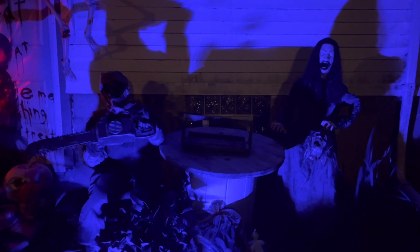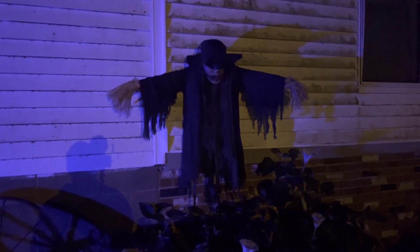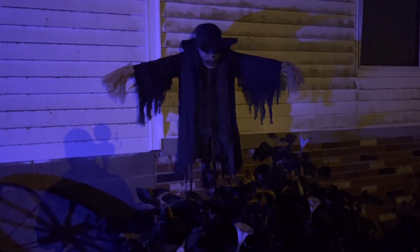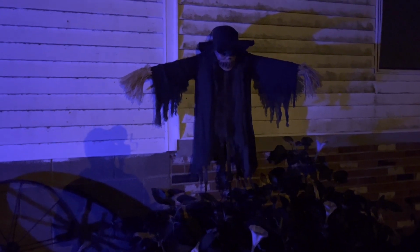But this is our newest addition. I think it looks pretty cool there. And we added this scarecrow down here. So the way that blue light is angled, the light hits down here too, which is pretty cool. Looks pretty neat. Be nice to have a little spotlight on him, but it'll do. It's fine. There's only a handful more days until Halloween, so I'm not too terribly worried about it.